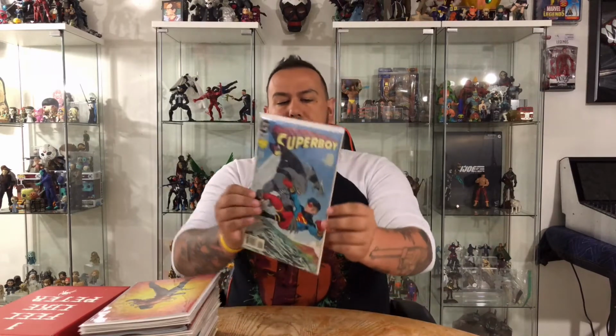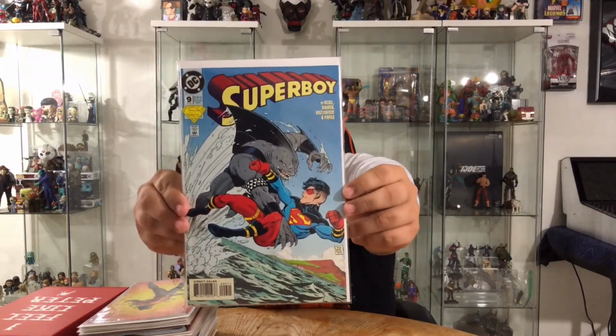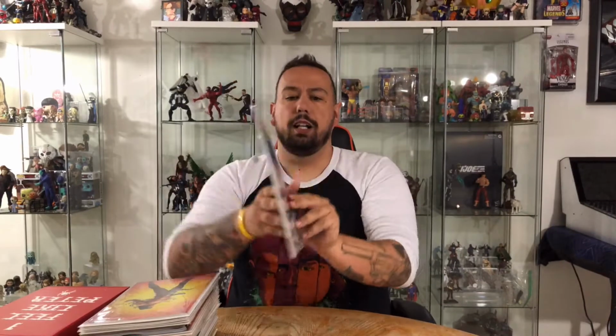I also picked up a copy of Superboy number 9. This is your first appearance of King Shark. I bought this solely because of the Justice League Dark Apocalypse War movie. It was the first time that I actually liked King Shark. I felt like he was kind of ripping off Groot a little bit with just being able to say King Shark is a shark, but I really enjoyed the movie. I was like, you know what? I'm going to go pick up that guy's first appearance book to have in the collection.